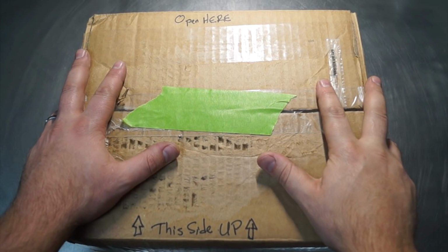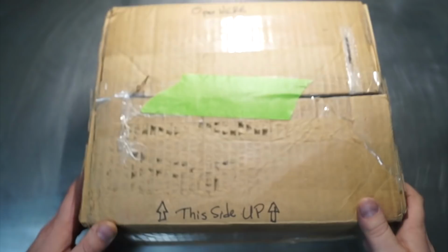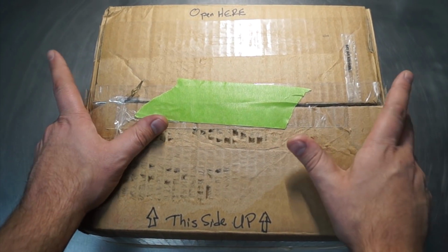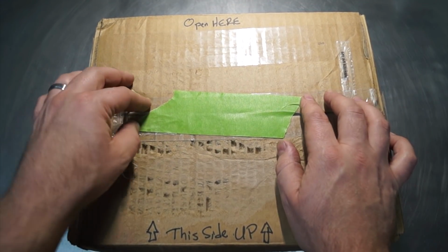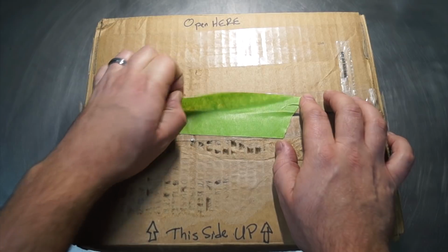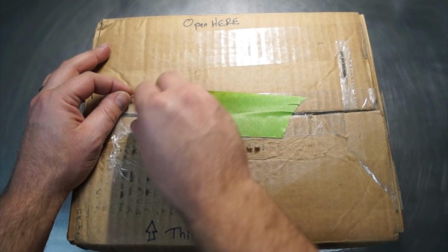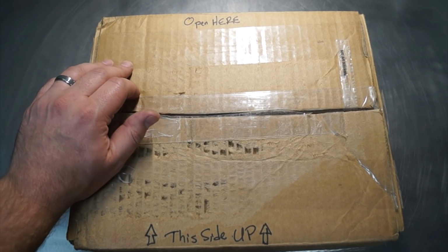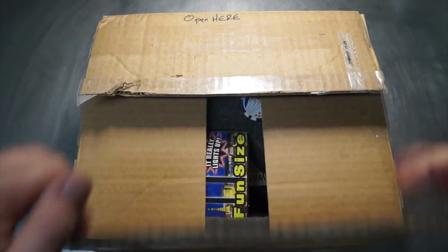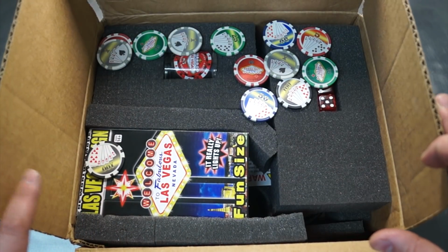Package comes in, right? And all of a sudden I'm like, okay, this is pretty good size. What is this? I get a lot of packages and I wasn't sure what it was. I open it up, and of course I've opened this once already because things have to be checked in once they arrive. I didn't know what to expect because it was rather large. I could hear some stuff moving around inside of the box. And as I open it, we get a whole bunch of stuff from Las Vegas.